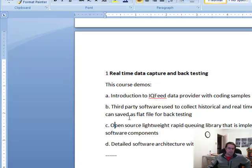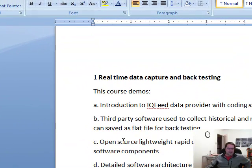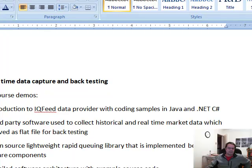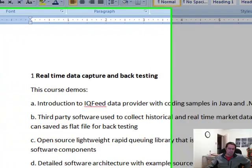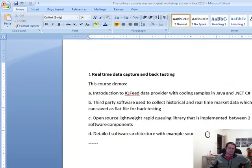That can easily be imported into a database, into Excel, whatever my choice is. Now, on top of that, I use a rapid queuing library, which is open source, free, and very lightweight. That's implemented between two software components. So that enables me to say, I have my data provider component, and then that will send out the data to another component, which enables you to actually do your live trading with your live trading strategy or model, which is really your trading decisions.